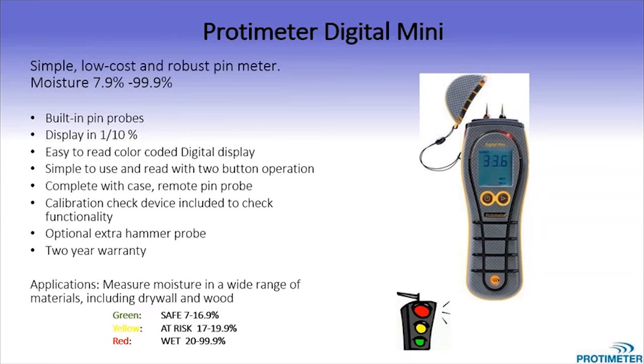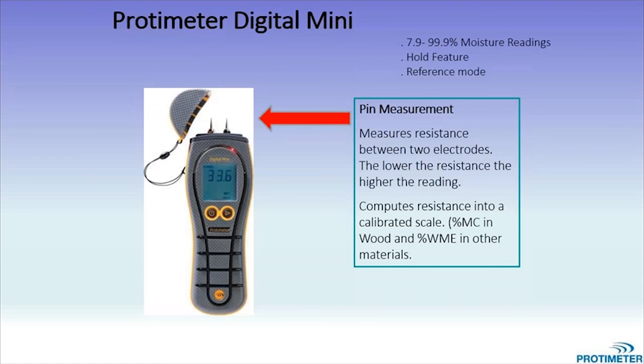I also wanted to mention, and I failed to mention it, that all our meters come with a 2-year warranty with an additional 3 months of warranty if you register your meter online. So that's a 27-month warranty on all our handheld instruments. I wanted to mention that before I went any further.